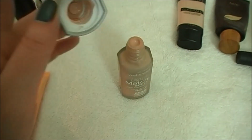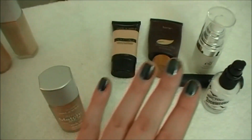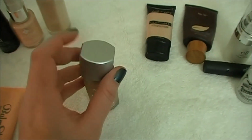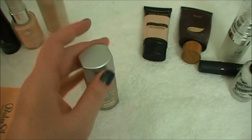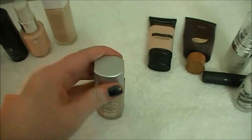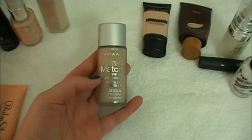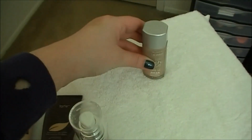It's super orange. I'm not a big fan, even though I can mix it with my Manic Panic foundation. It's still just, I don't know. It's very, very sheer coverage. It's not for me. I will probably end up passing this along and giving it to somebody else. So I'm going to set that over there.